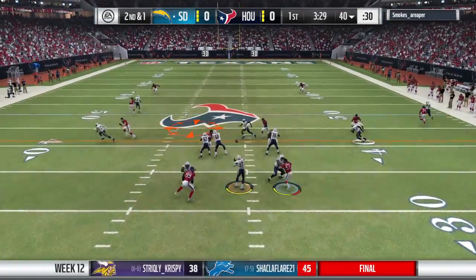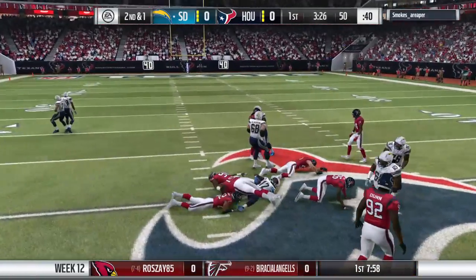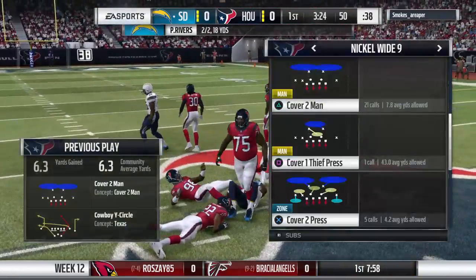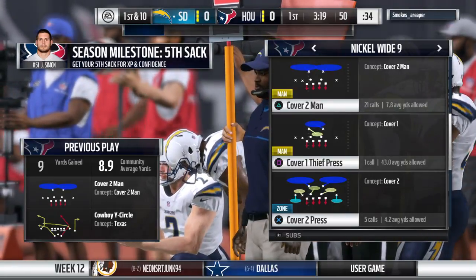Now a 2nd down throw for Rivers. Benjamin with it over the middle. And he'll get it out to midfield. Looks like, yeah, they'll spot it right at midfield at the 50. It's a 9-yard gain, and it keeps the drive moving.